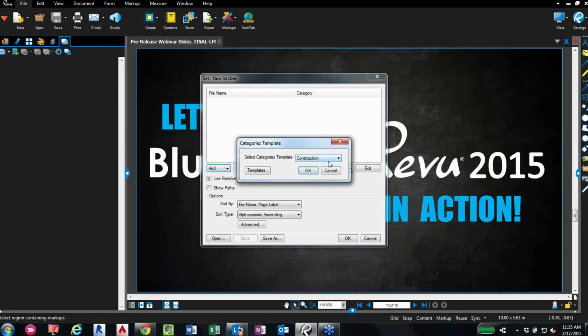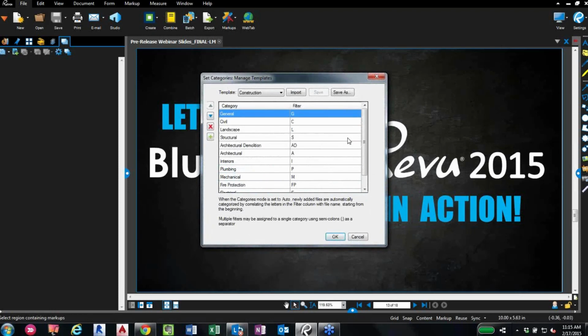And when we add documents, you'll notice that there's a brand new pop-up window that says Select Categories Template. What the Categories Template does is it now allows you to organize your sheets by discipline. Since we know most of your sheets are not organized in alphanumeric ascending order, you now have the option to group those sheets by the discipline name and order them in any desired order. So this template here is straight out of the box called Construction, and you can see here that we have general sheets first, as we normally do in a project, then civil, landscape, etc.